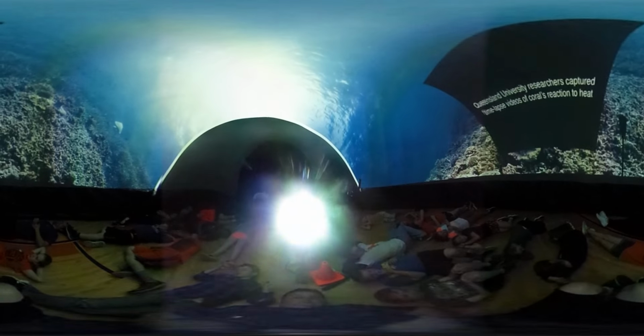So there's actually a project in Hawaii that they're working on right here.